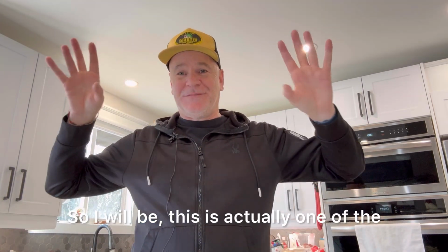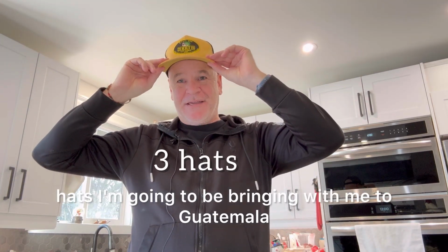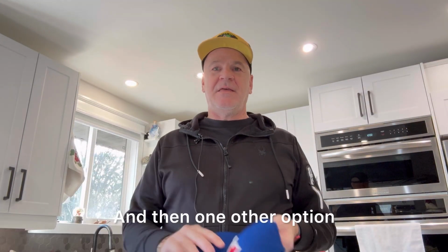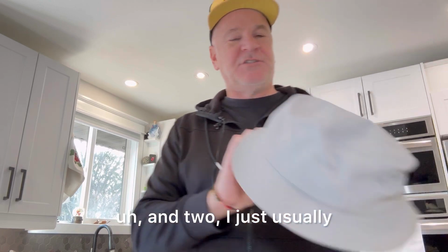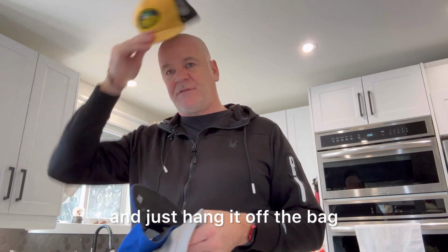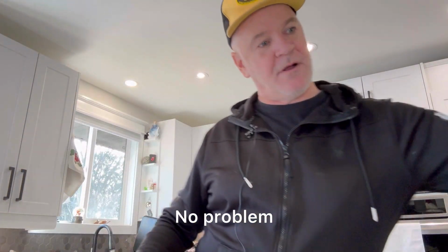Hats. I'm a hat guy. So this is actually one of the hats I'm going to be bringing with me to Guatemala. So wear the hat, pack a bucket hat. It's good for sun. And then one other option, I'll just usually take a hat like this one and just hang it off the bag and then wear one. And then I can stick this one in my backpack, no problem.